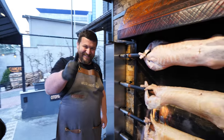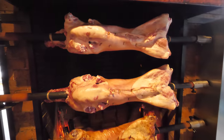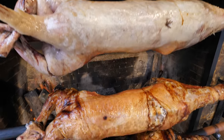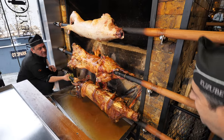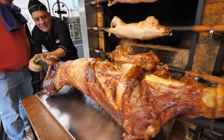Thank you. Oh, and there's more. Look at these. We gotta eat the bottom one here. All the fat is dripping down onto the very bottom one. That's where the flavor is. And there they are. Look at those whole baby lamb. Oh, and here comes the lamb. Look at that.